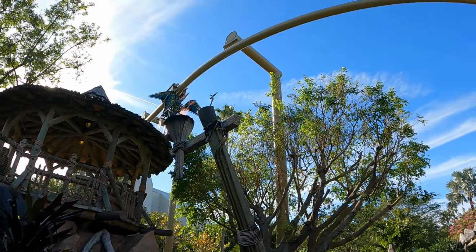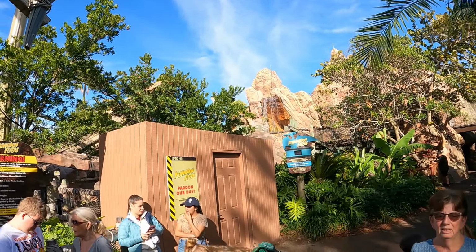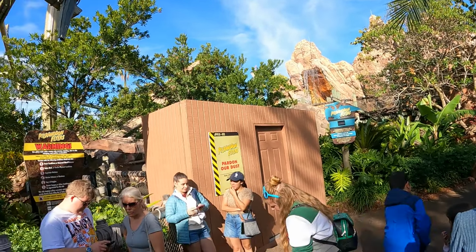Now, while I will say Pteranodon Flyers is currently closed right now under the refurb, still you can see though, walls are up and it is still testing. So I'm not sure when it will reopen, but we'll give you more details once we find out.